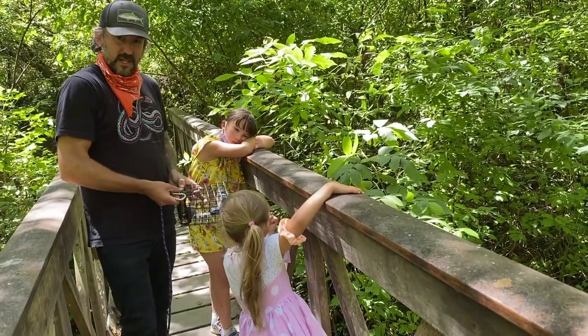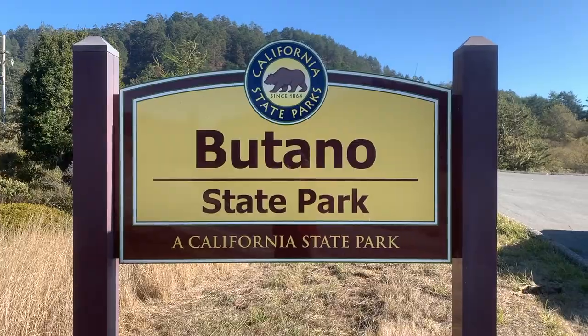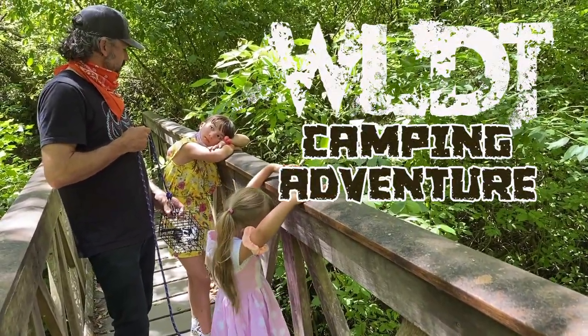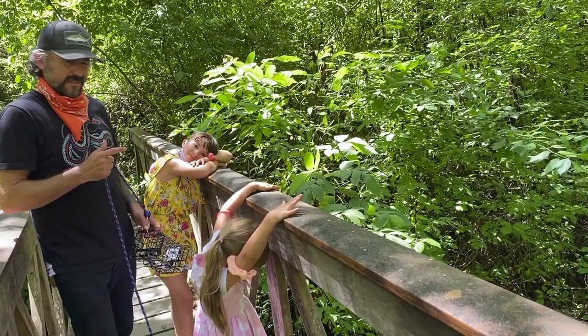Back with my expert helpers here at Butano State Park. This is our last stop on our family camp trip. What lives down our adventure? Expert Pearl here thinks there's no fish in this creek. I think there might be.